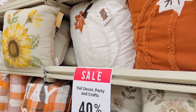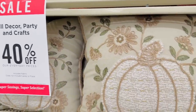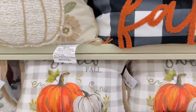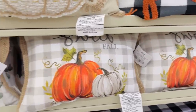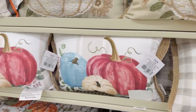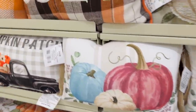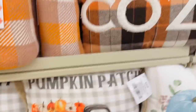I think it's fun to find a nice little accent pillow to mix in with your regular pillows. I also love this muted pumpkin with the muted sunflowers. This says sweet fall with the gray buffalo check plaid, and then the pink and blue and white pumpkins. Each pumpkin I see makes me want to do a different fall theme in every single room. Let me know if you guys are with me on that one.